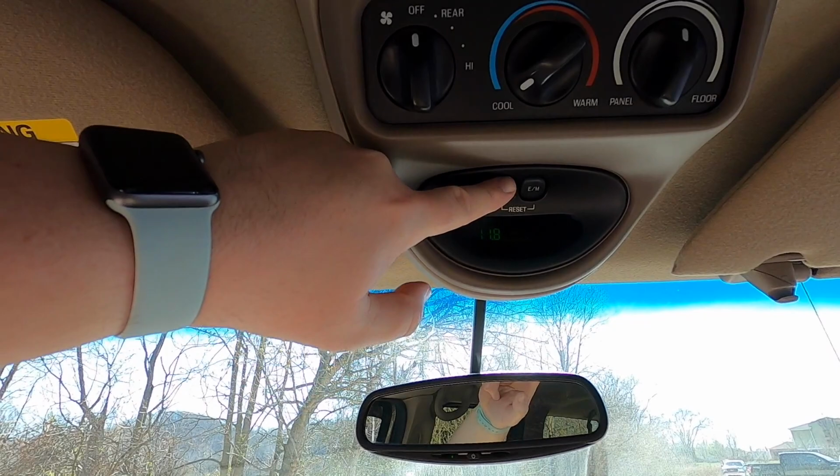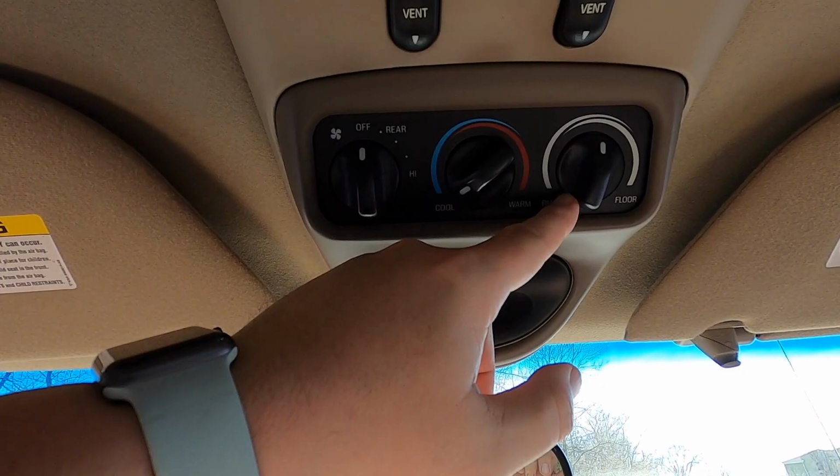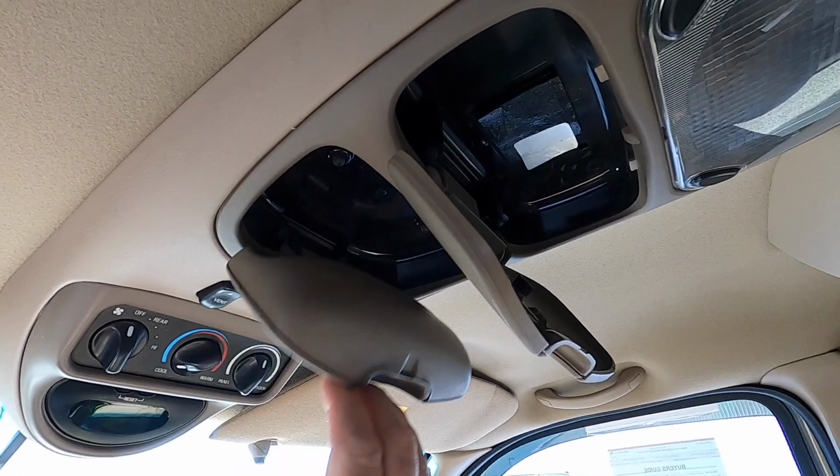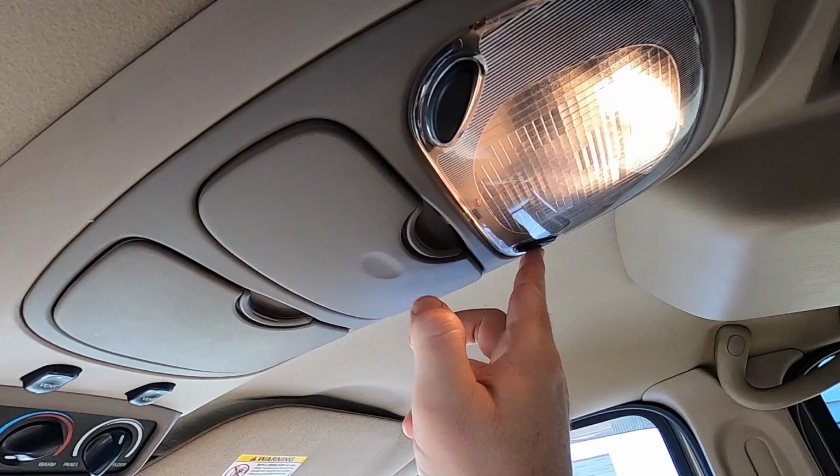You have your auxiliary controls here for rear air conditioning. Rear power vent window controls. And then overhead, sunglasses storage, garage door opener storage. And then you have some reading lights.